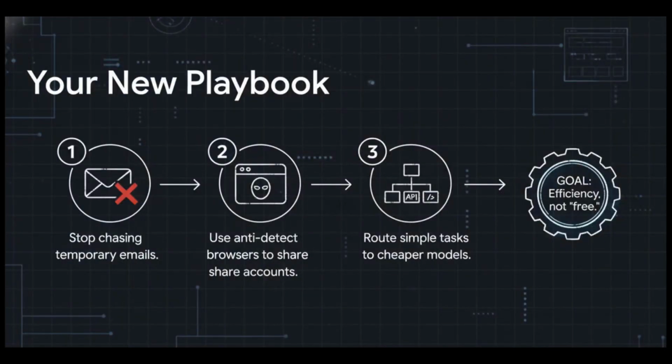So here it is, your new playbook. First, stop wasting your life with temporary emails. It's a dead end. Second, use anti-detect browsers like Dialog to make one premium subscription work for your whole team. Third, tap into those raw developer APIs to pay only for what you actually generate. And finally, route your tasks smartly. Use the cheap or free models for the simple jobs, and save your premium access for when you really need it. The goal here isn't just to get stuff for free. It's about being efficient and smarter than the system.